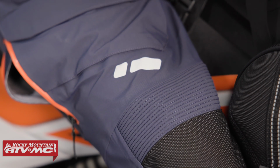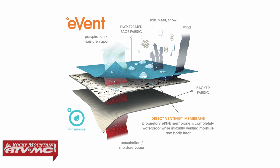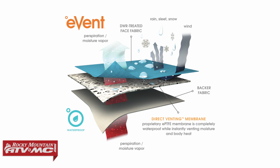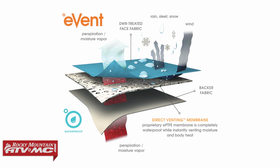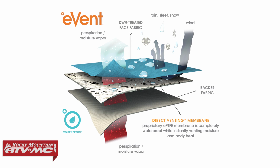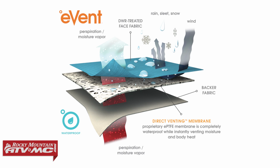But the cool thing about eVent is its waterproofing and breathability. So it's a fully waterproof shell, a laminated waterproof membrane that's inside there. But what eVent does that is unique compared to other waterproof membranes is that on that membrane, you have billions of microscopic pores. And the side that is facing Charles actually has a special chemical coating on there. Most waterproof membranes, in order to get rid of that heat and water inside as you start to build up heat, have to wait for moisture to actually build up on the rider. It will then absorb that moisture and let it evaporate through that layer.